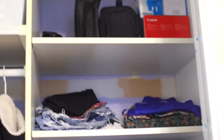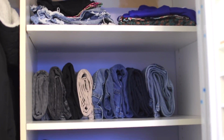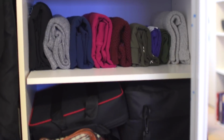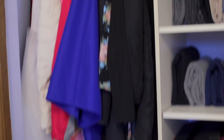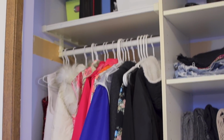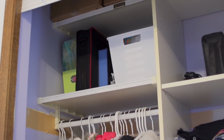Then on the next level, I have all my shorts, and then I have all my long pants, jeans. Next, I have my sweaters and long sleeves. And then on this bottom part, I just have a bunch of bags and suitcases. On the left side of my closet, I like to hang all of my clothes that are super long, like jackets and gowns and dresses. And then on top of that, I just have some random storage boxes.